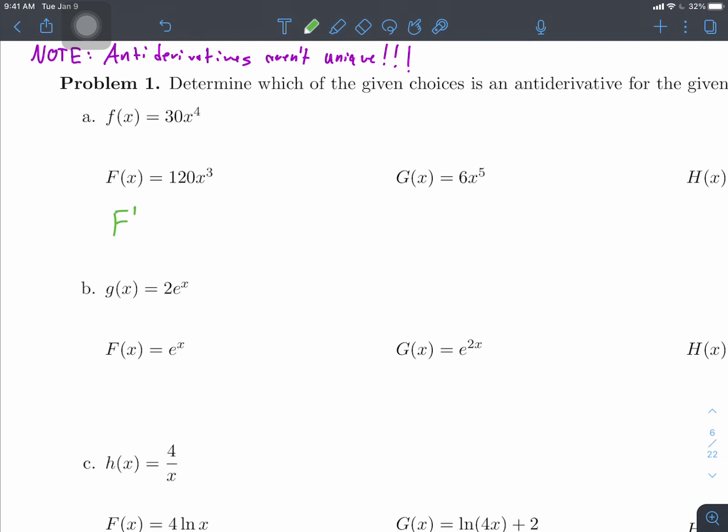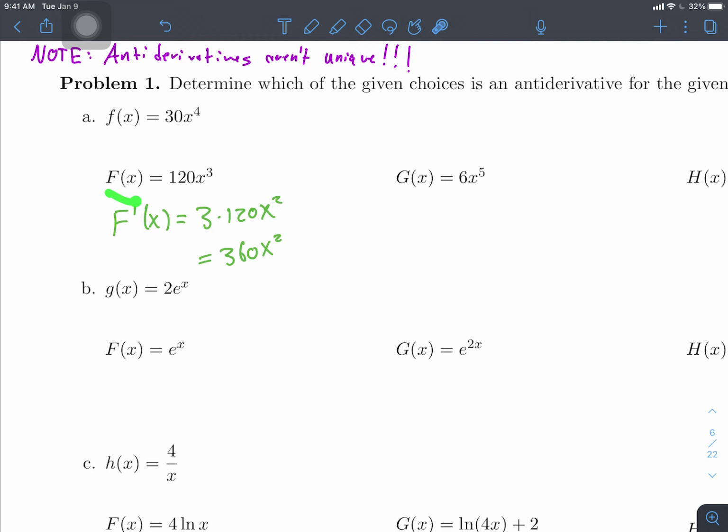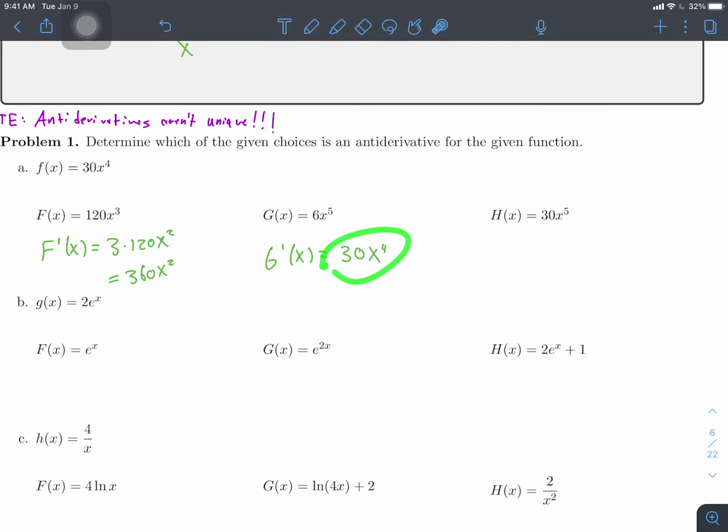So let's try. Capital F prime of x, what do I do? I take the 3 down, I get 3 times 120 times x squared, right? Which is 360x squared. So what do we think? Is capital F of x an antiderivative of little f of x? No. In fact, capital F of x is a derivative of little f of x, right? So it's going the wrong way. All right, let's try g of x equals 6x to the fifth. Well, I'm just going to check what its derivative is. It's 30x to the fourth, right? And hey, check it out. That matches with our function.